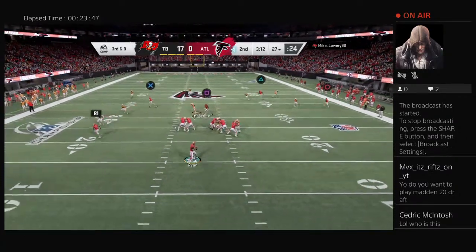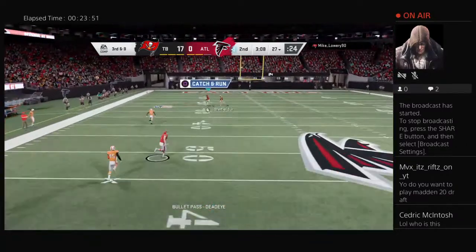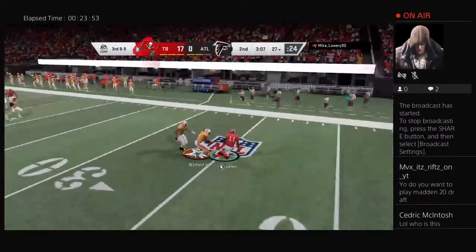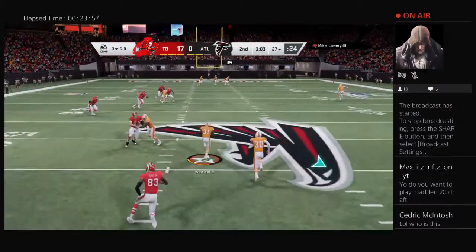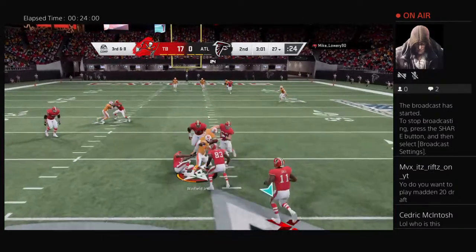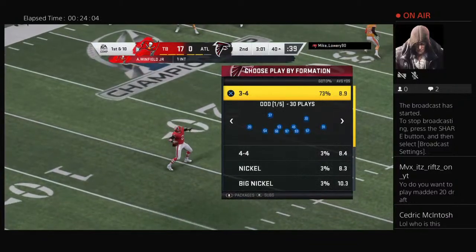On third down, Ryan. Looking deep for Julio. Looking for Jones, and it's intercepted. Picked off at the 25. And they will finally stop him as he's down to the 40-yard line.